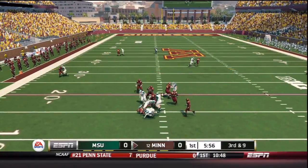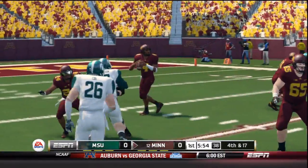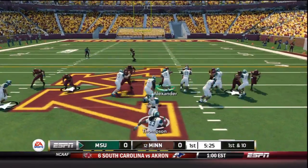Now 3rd and 9. Blitzing coming, and Andrew Johnson is sacked. And Michigan State ends Minnesota's opening drive as Martindale definitely whiffed on his assignment. Michigan State takes over shy of the 50 in the pistol formation.